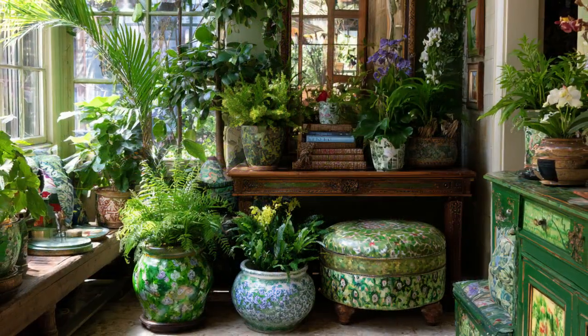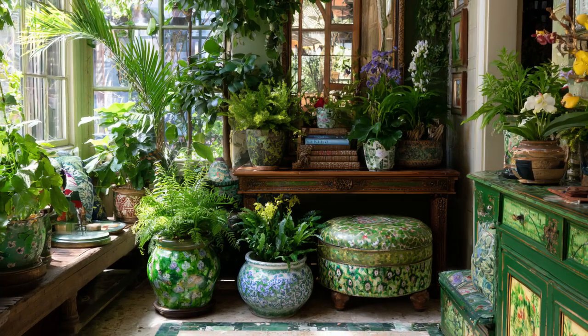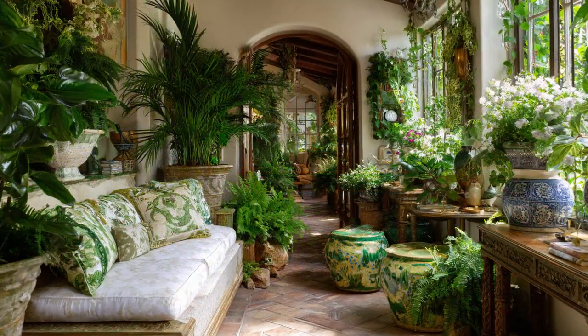She often uses garden urns and planters indoors, adding greenery in unexpected ways. A touch of organic life softens even the most formal arrangements.